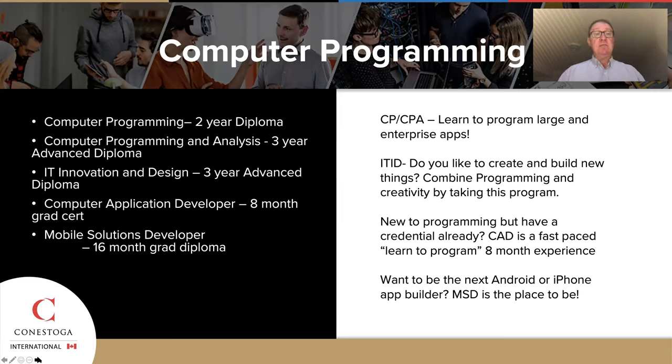We have 2 and 3 year programs in computer programming or computer programming and analysis, where you learn to program, you learn to code, Java, C#, all sorts of magical stuff. IT innovation and design is also a 3 year program with us, but close to the end of your second year to your third year, you're going to embrace more creative ideas, more entrepreneurial ideas. You're going to say, I like to program, but I like to go my own path. I like to build really cool things. And that's what ITID will do for you.